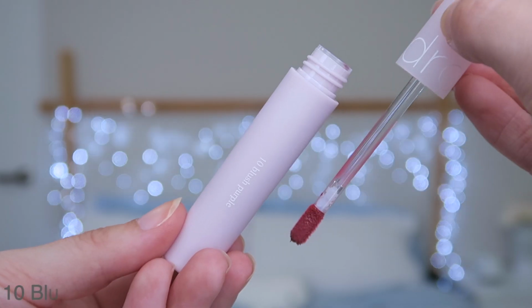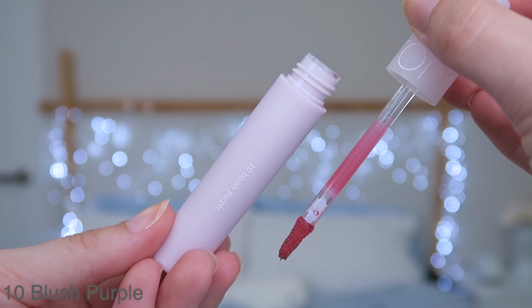I didn't think I would like it. I was looking at the colors and I was like, I probably won't like that one, and I probably didn't think I'd like the first one, but surprise, surprise, here we are. So this is number 9, Maple Red. And then the final shade is number 10, which is Blush Purple.